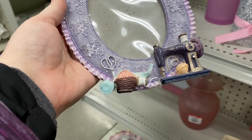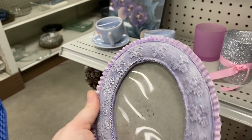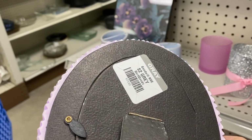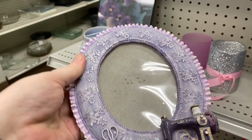I was loving that I was finding so many purple items. That's not too common. I found this really adorable frame with a sewing machine on it. They only had it priced $2. I was going to go ahead and pick it up to resell. I probably could have made about 10 to 12 on it.